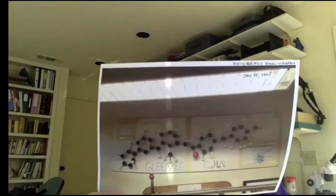So for his science project in 8th grade, he generated a model of Gleevec, actually, which has been to my office. It's this model here that is sitting up above the door of my office. Wish him every success as whatever he decides to do in life.